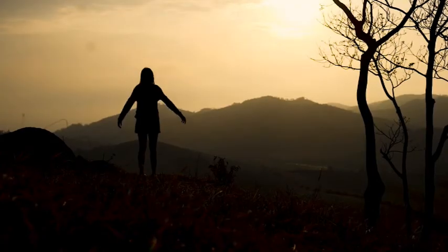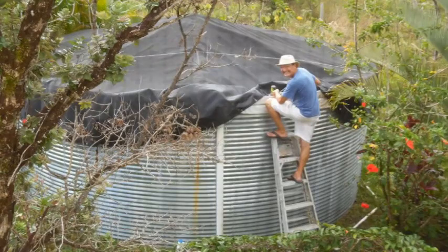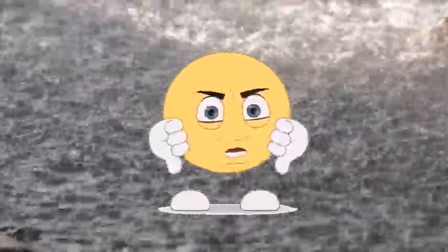moving to Hawaii, I was impressed with the number of rainwater harvesting systems here in Hawaii. I have found it very difficult over the years to try and find out exactly what everybody is supposed to be doing with these systems. There is a lot of information out there on the websites, on YouTube videos, but I must say, watching some of them, it makes me cringe a little bit. The information is not always the best.